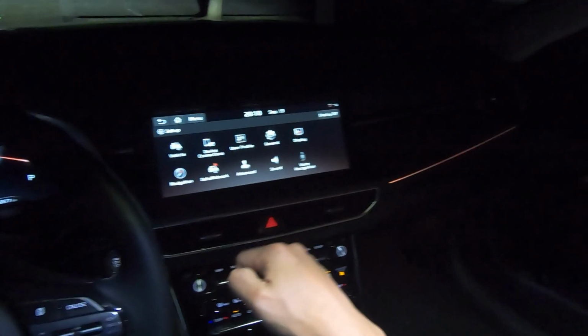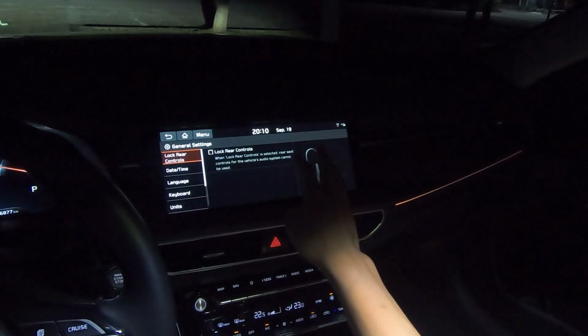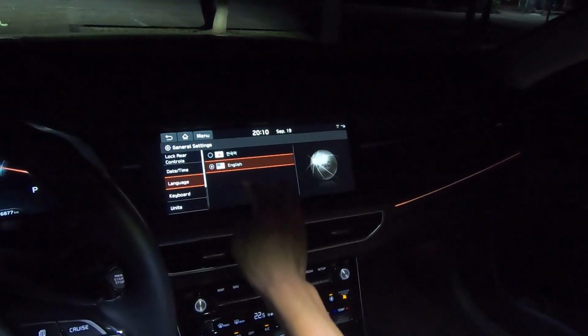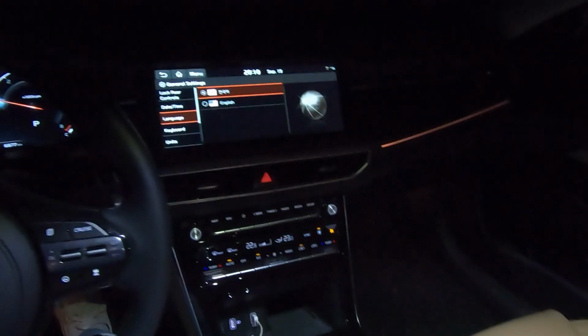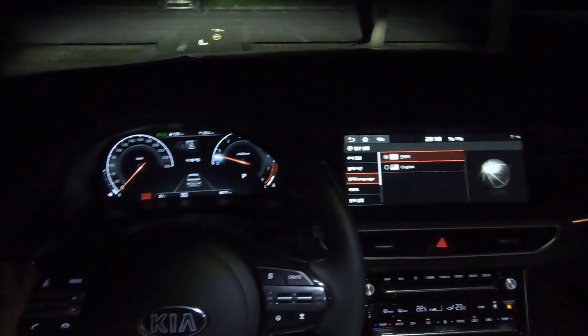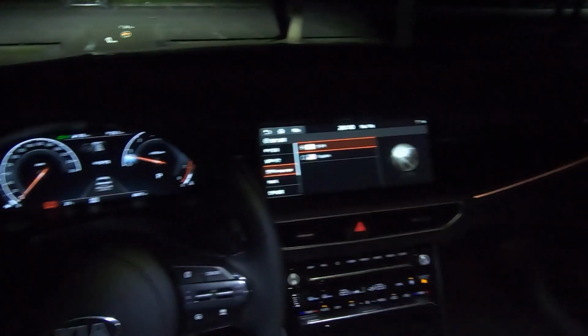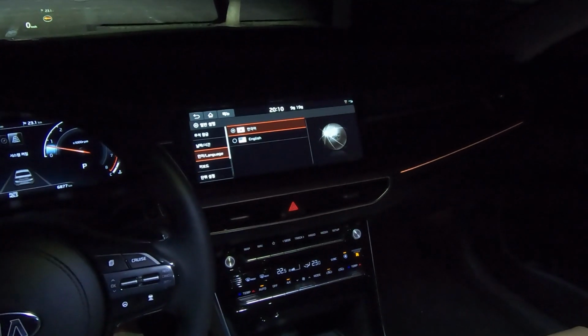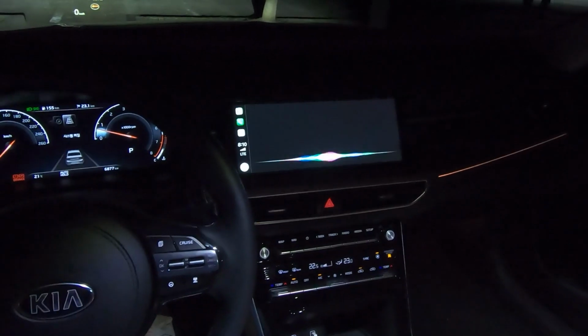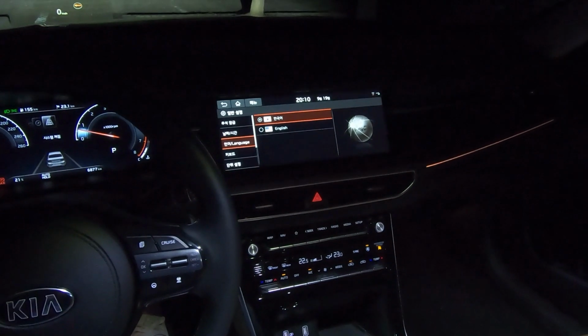Oh yeah, I just wanted to show you the fun thing. Language, Korean. I'm going to switch to Korean because in English it does not support voice recognition, but I guess it will do now. Hold on, let me give it some command. Oh no, Siri. I will take out Siri, okay? Let's do it again. Sorry.